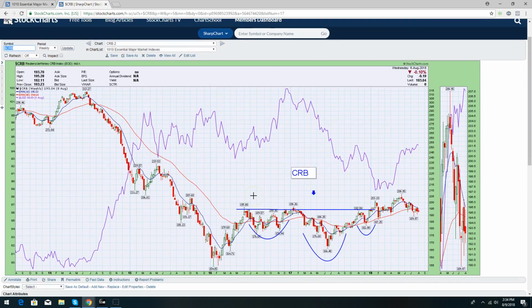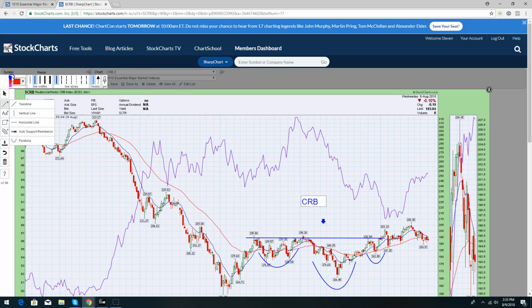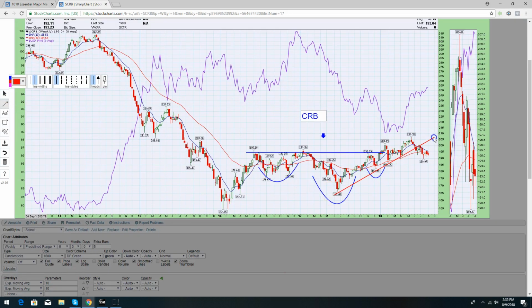So let's look at the CRB. Right down here, you have an inverse head and shoulders. You had a breakout, and I just think it's going to fail. You're about to have a death cross in the CRB, which is never good. I think at best you fall back into a trading range, but just based on what I'm seeing, it appears that commodities are going to go the other way, which takes away from the inflationary argument. But if you've got a death cross in the CRB, and if I draw a trend line right across here, that's broken. I'm going to color that blue.